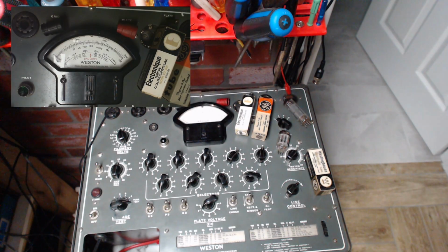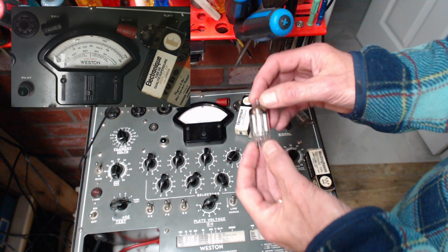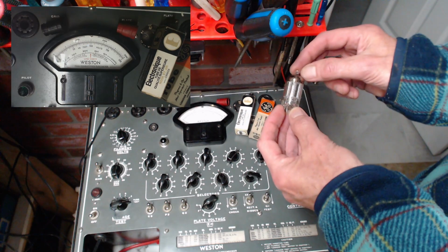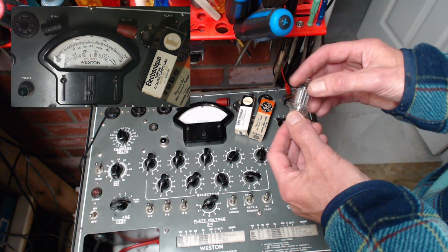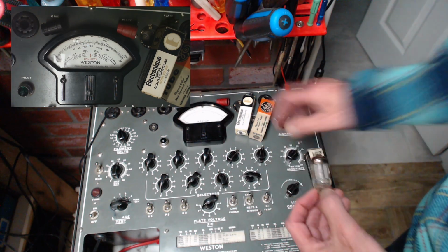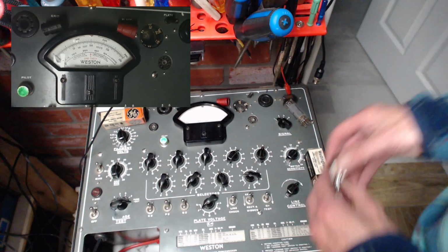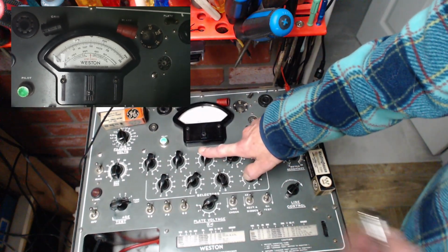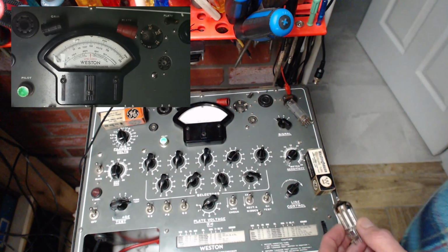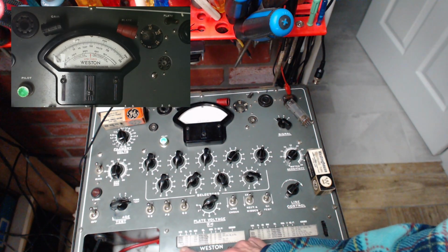Okay, well, a possible replacement for an ECC 80 is this tube, 6T8. You can see the three sections in it there. It's the same tube, basically. It's just an American, or North American, version of it. Okay, so I have this set for the triode part of this tube to start with. Just double check.